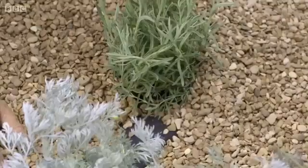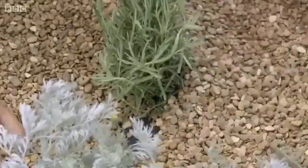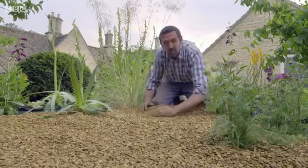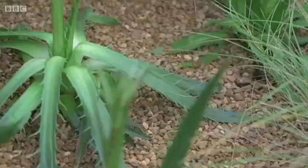I really love doing this bit, just working the gravel in between the plants. The gravel I've chosen really works with the local stonework. And this gravel literally just comes from 15 miles down the road.